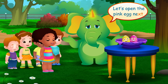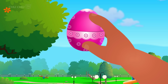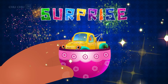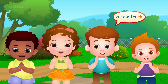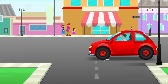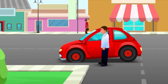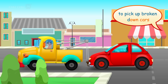Let's open the pink egg next. Pick me! Thank you! Shall we open the pink egg? Open! Surprise! It's a tow truck! Yay! A tow truck! The mechanic uses the tow truck to pick up broken down cars.